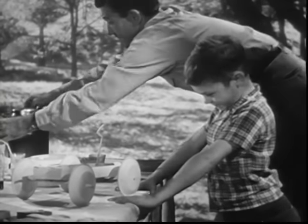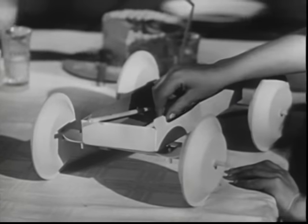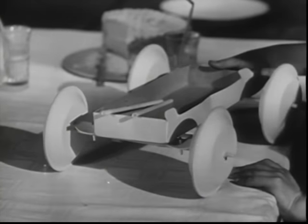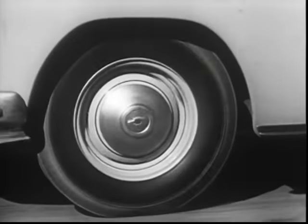What's this? That's your dad's conception of our new Chevrolet. Ah, you're kidding. Yeah, son. It's the only way I could think of to show your mom the hidden values in our car. So when we get going, she'll know some of the reasons why we get all that big car performance from our new Chevrolet.